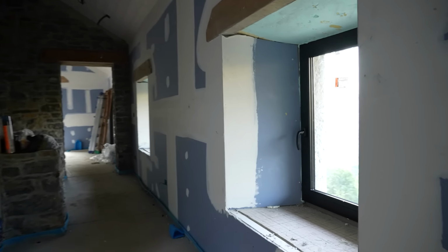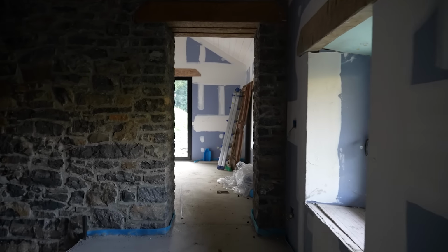We've managed to install these 4 windows as well as the end door here. We still have one door to go up here. But as I walked in this morning for the first time, I was really taken aback by simply how much quieter the entire house now is.